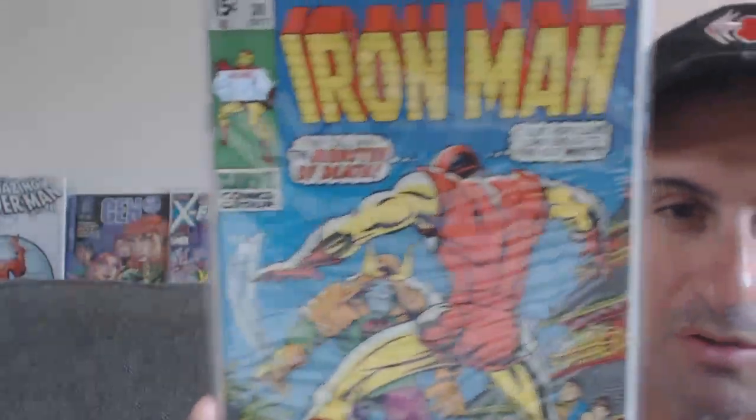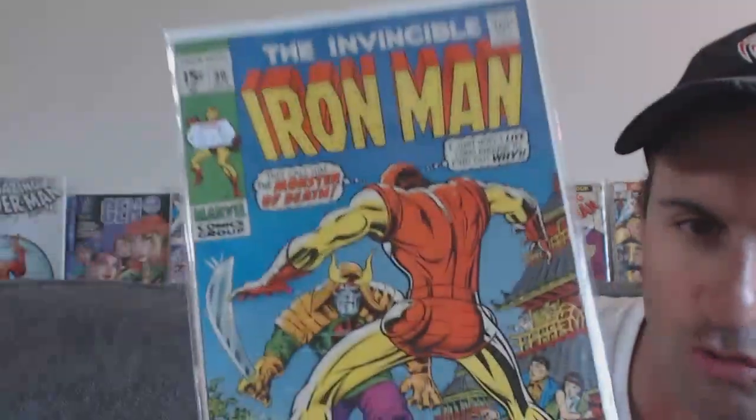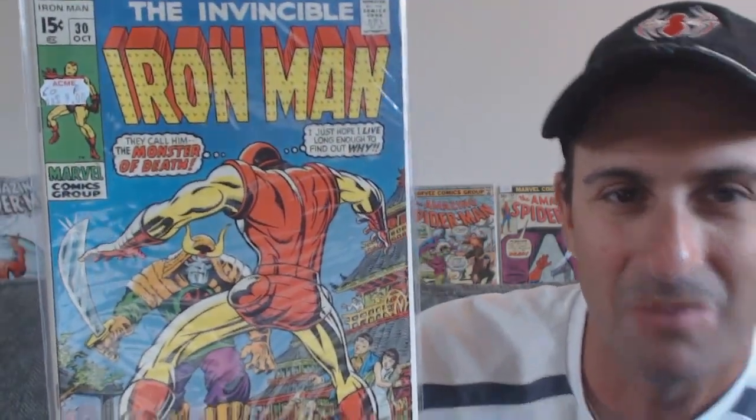So next we have Invincible Iron Man issue number 30. Here it looks like he's fighting samurai. It says they call him the Monster of Death. But you gotta love these old covers. You just gotta love the old costume, the background here. And he goes, "I just hope I live long enough to find out why." So yeah, this is issue number 30 of Iron Man.